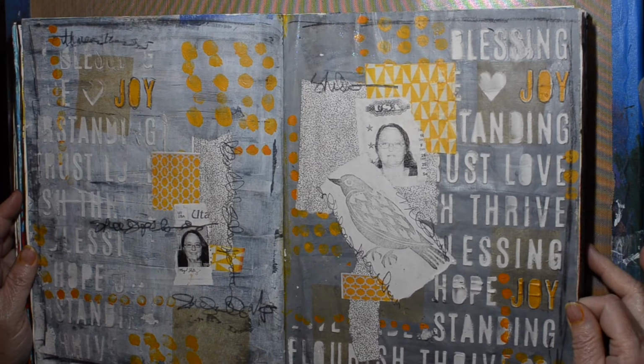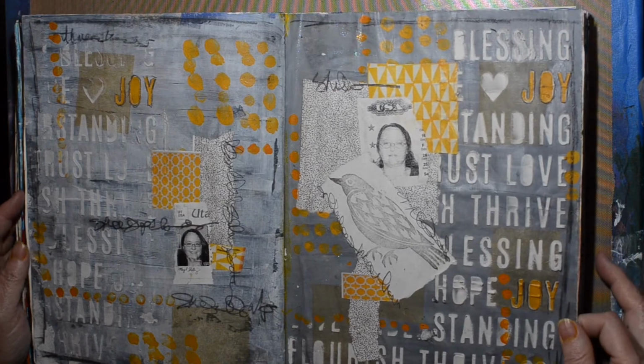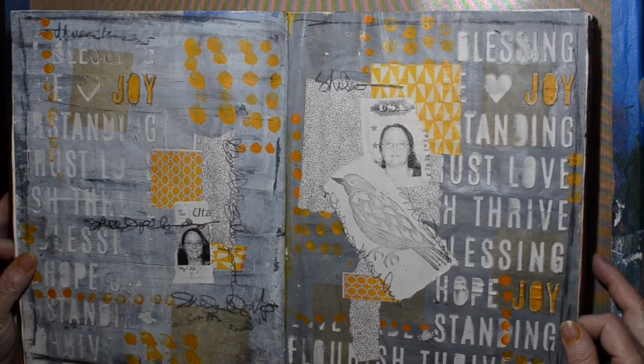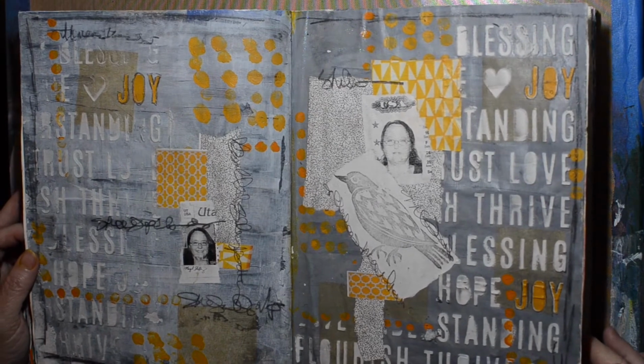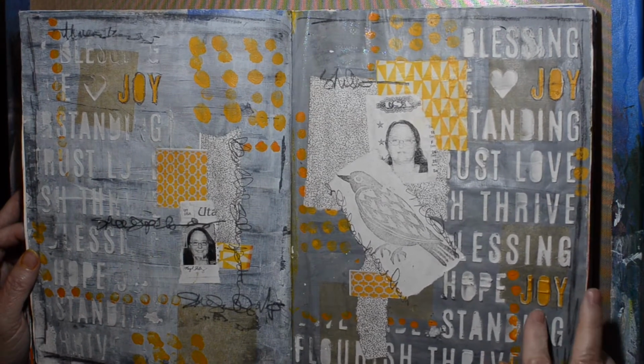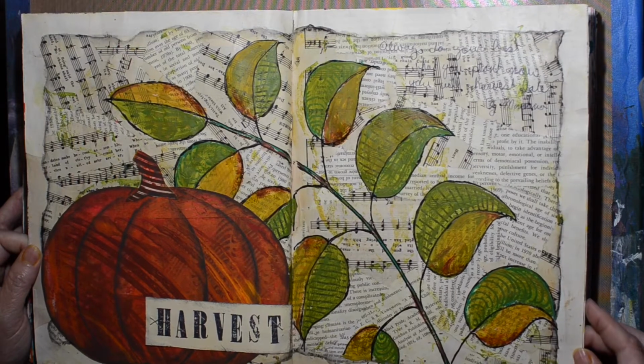So this one's July of 2018. And I don't remember the theme, but joy seems to be standing out. You probably can't see the joy as well as all the other ones in white. Okay. And this one was October 2019.